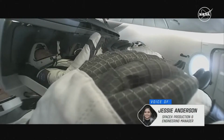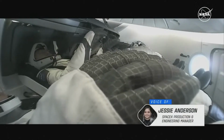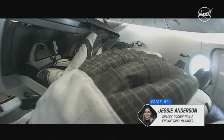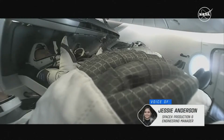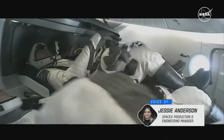There are 4 seats configured right now inside of Dragon and are numbered 1, 2, 3, 4 from right to left when you are looking at the seats. Matthew Dominic is in seat 2, or the commander seat, and Michael Barrett is beside him in seat 3, which we can see there on the screen. And that is the pilot seat for Dragon. Jeanette Epps is in seat 4, and Alexander Gurbankin is in seat 1.